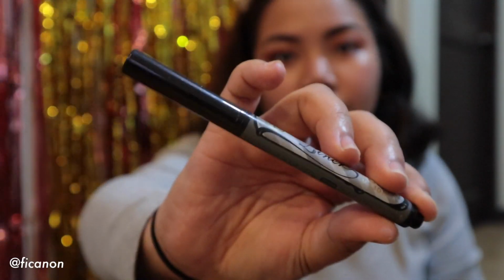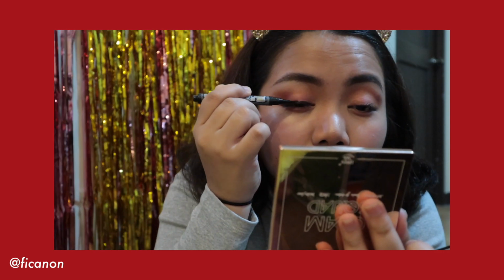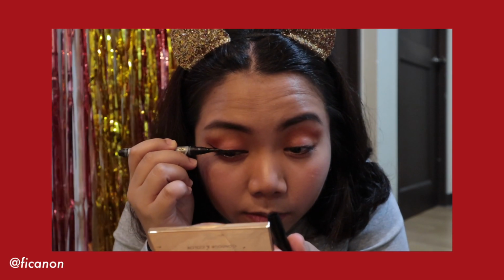Grabe, oh. That's the Glowboss eyeliner. So this one is from Majolica Majorca. Is it just me, or pag naga-eyeliner kayo, you get it perfectly on your right eye? Pag papantayin niyo na siya sa left eye niyo, wala lang.